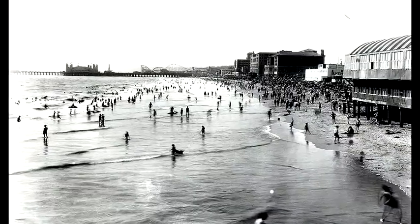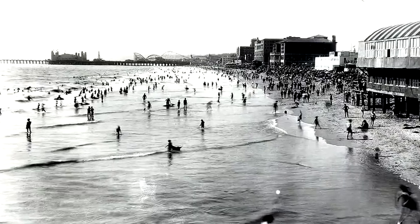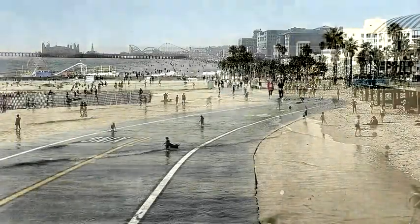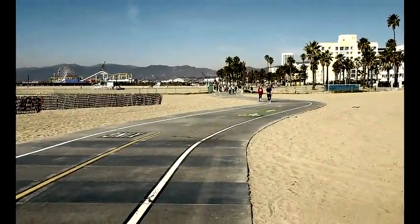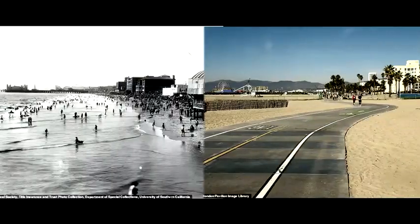View of Santa Monica Beach, a 1920 shot of Santa Monica, once a posh beach resort with bathhouses and bathing beauty contests, now a bustling hotspot for tourists.